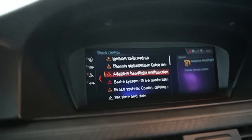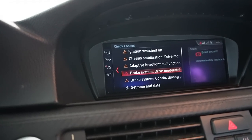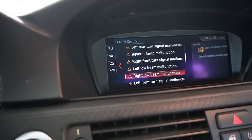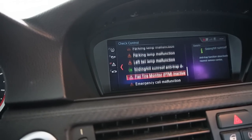Now there is a slight issue that's a bit concerning. When I say slight, I mean kind of big. I'm hoping it's slight. I'm going through this menu right now and it's saying brake system malfunction. Okay, whatever. Reverse lamp, rear left. There's a bunch of taillight faults and a bunch of brake light faults. I don't know what could possibly be causing the brake light fault, to be honest with you guys, because everything was dialed in. We even have brake fluids in the system. Tail lights were replaced. We repinned them. Maybe they need to be coded. I'm not sure.